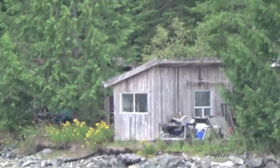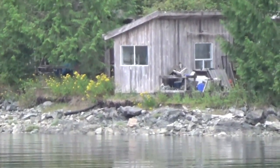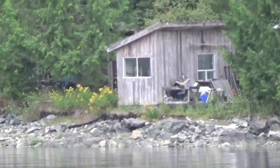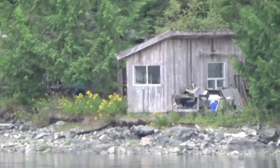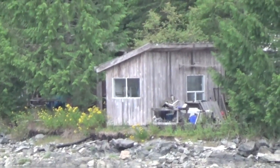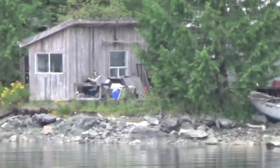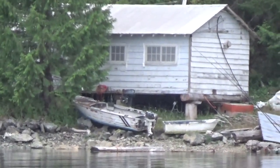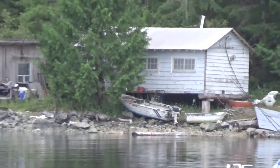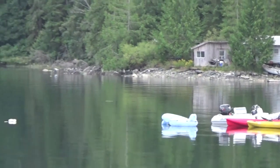That was Marilyn's place several years ago. She cooked up traditional First Nation style salmon and fry bread lunches. But it's been closed up for a few years. They moved this house in there, and so I don't know what's going on there, but that's what's left of it. Very nice place once upon a time.